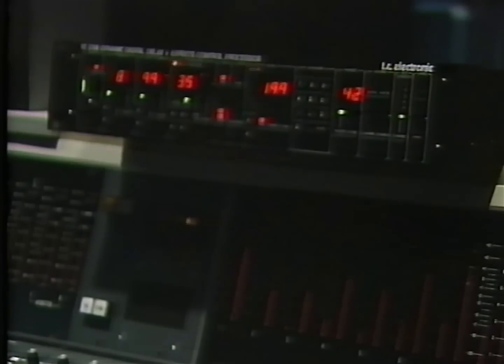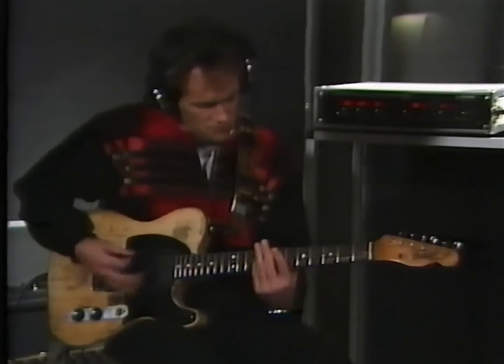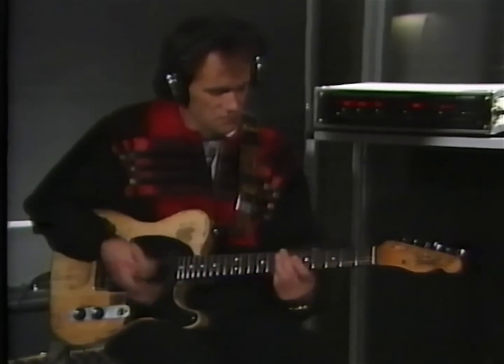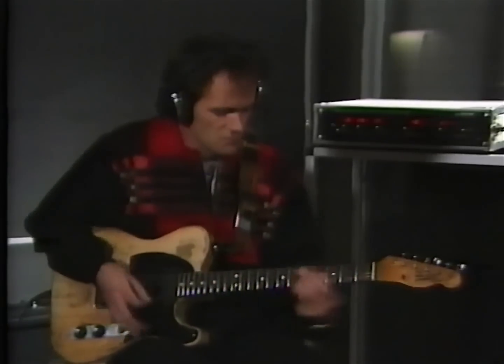TC2290 has auto panning. It also has 4 waveforms to create different types of auto panning. Now we have added auto panning to our long delay and chorus. Let's hear the same effect on the keyboard.